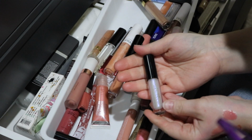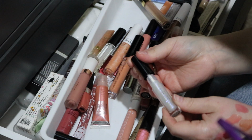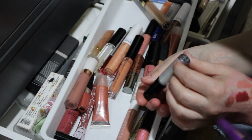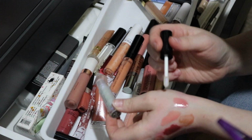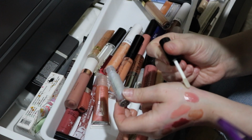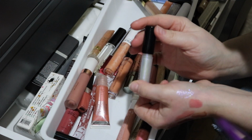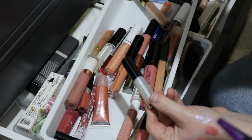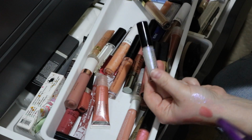Okay, this one's new to me. I recently got this in an Ipsy bag. I didn't buy it. I wouldn't have bought it because I don't support ABH anymore, but this one is an Anastasia Beverly Hills lip gloss called Moon Jelly. I do really like this color. It's so pretty. It's a clear gloss with a blue and purple glitter to it. It is beautiful and it smells nice. I just wish ABH would fix their problem so I could buy more of these glosses because that's stunning.